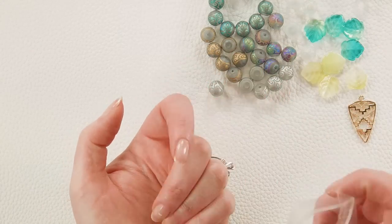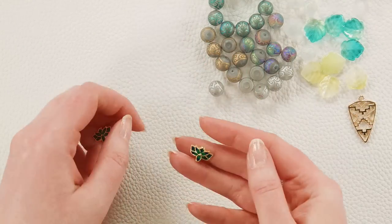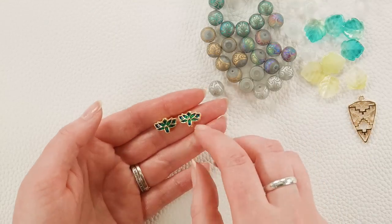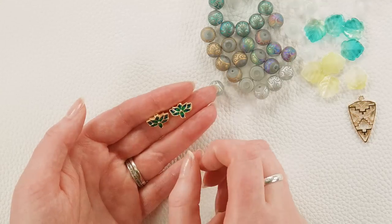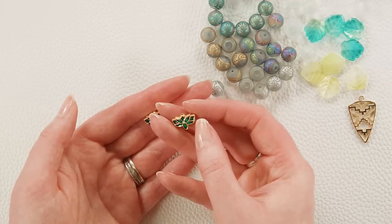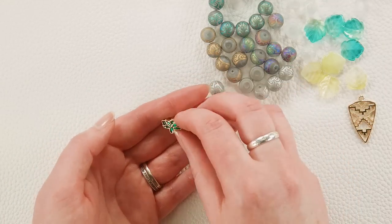So these are cloisonné style, if I can ever say this word right, but the difference is that true cloisonné, and forgive me if I'm butchering that, is made from brass with little tiny soldered lines. These are shaped brass beads that are then enameled after, but they are molded. So instead of having the metal lines applied, they are made in a mold. But the enameling is still done by hand, and they look absolutely beautiful.